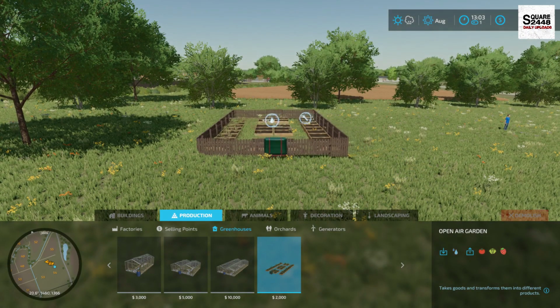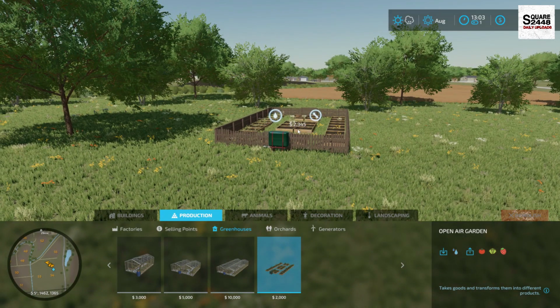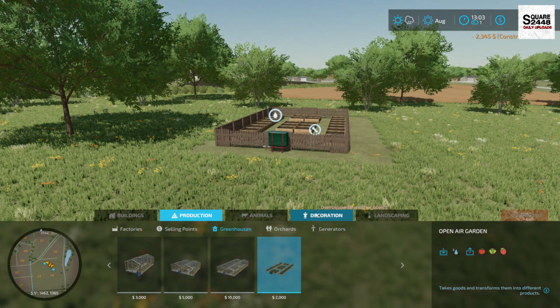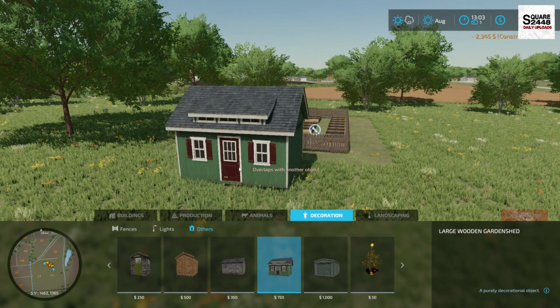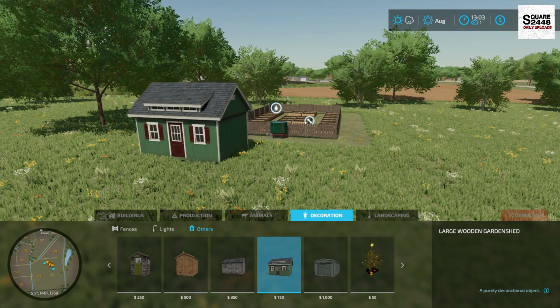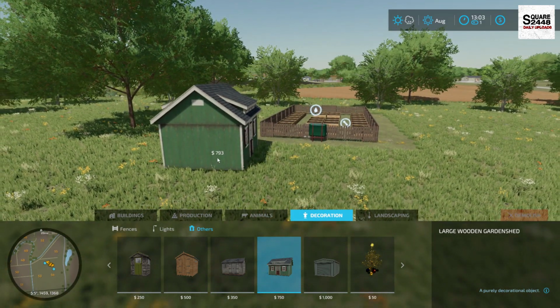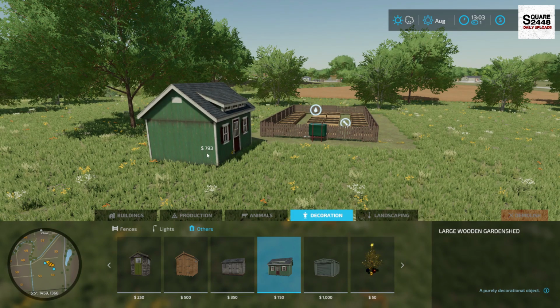Let's see if we can find the perfect spot here. Now, we do not want it to be in the shade, and actually this is perfect, being able to see where the shade is going to be from the trees. I think right there should be perfect. It did level out the land just a little bit, which is going to be pretty good. Now, the other thing I really want to add here is a nice garden shed, one that is pretty fancy. This is going to be for all the garden tools. That way we aren't bringing them back and forth from our barn, and it just kind of keeps the barn a bit cleaner.